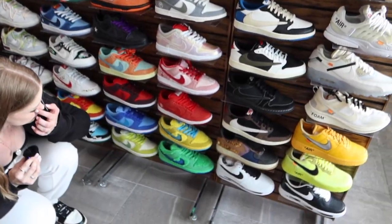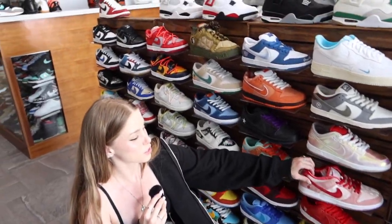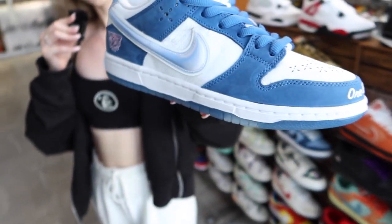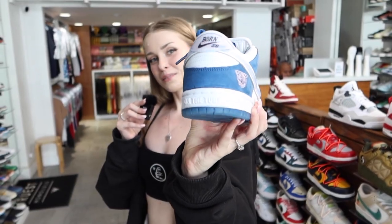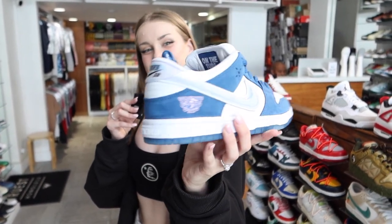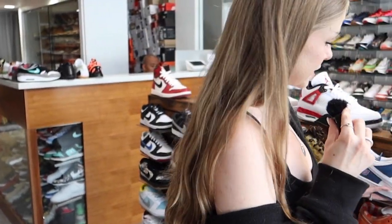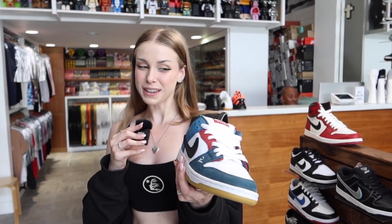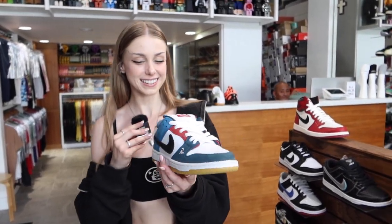Two of the three Grateful Dead colorways. We have the Strange Love Dunks. I really want a pair of these. Little heart emblem. They have the Born and Raised. These are coming out tomorrow. Different designs in the back. Moves just like that. It's holographic. I'm just a sucker for SBs, which apparently this is the store to come to if you love SBs. Friends and Family Power Dunks. I have actually only seen these once at a sneaker con. Size 7. An SB, like size 7, I can definitely fit.